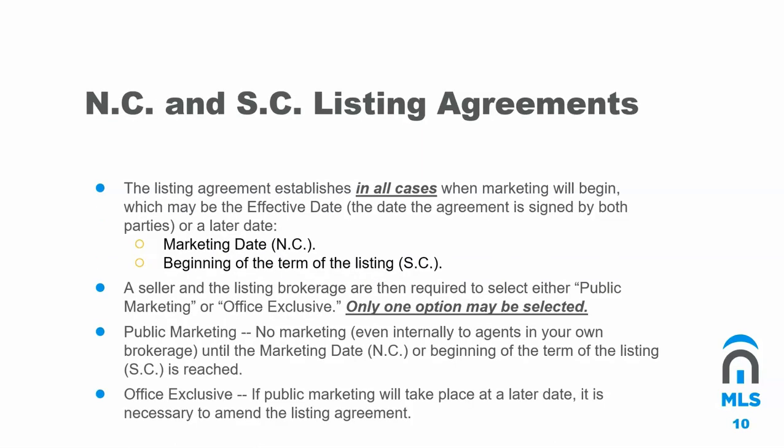After the Clear Cooperation Policy was implemented, the listing agreements in both North Carolina and South Carolina were updated. Both agreements establish in all cases when marketing will begin, which may be the effective date, the date the agreement is signed by both parties, or a later date, the marketing date as it is known in North Carolina, or the beginning of the term of the listing as it is known in South Carolina. A seller and the listing brokerage are then required to select either public marketing or office exclusive. Only one option may be selected.